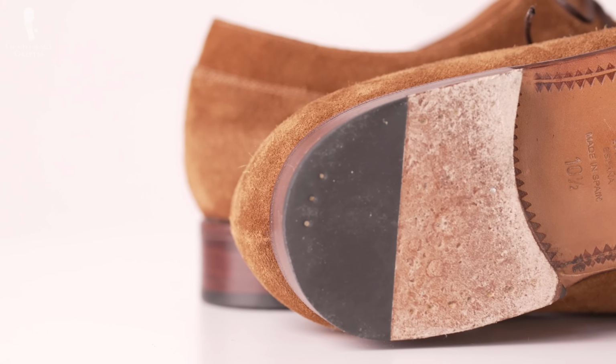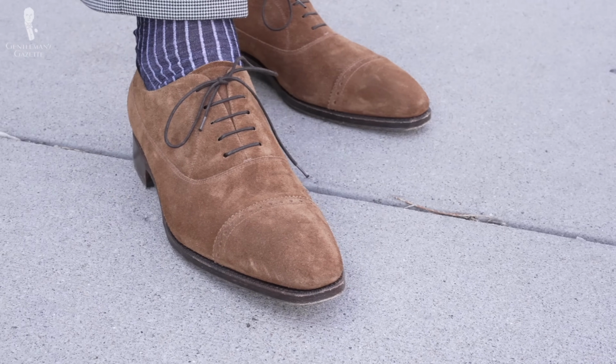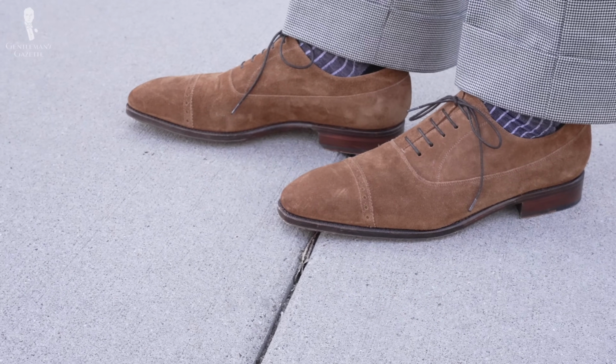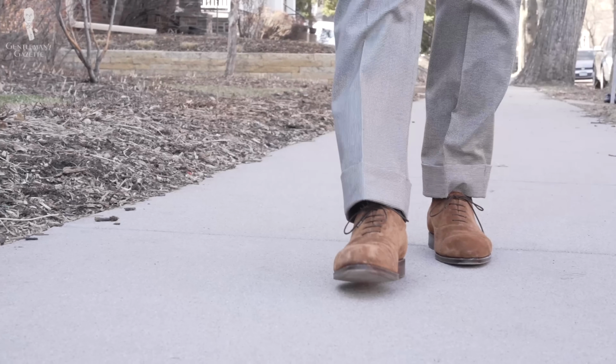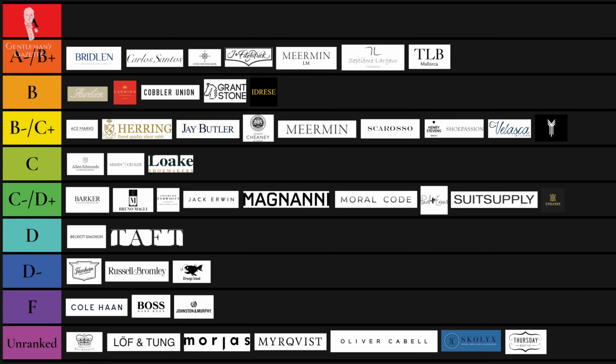So I was super surprised when I received a pair from Skolix, and it was actually on a very pleasant last, and it was super comfortable. I like the styling, I like the details. I think at that price point, you get a nice shoe out of a nice leather and a good styling. So my ranking is a B-.